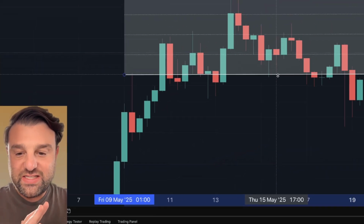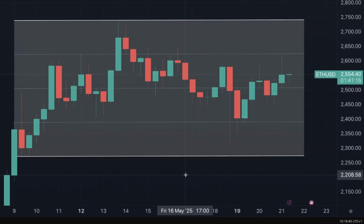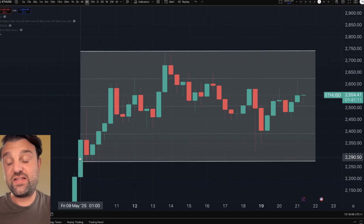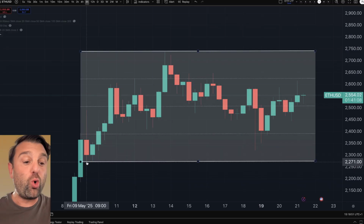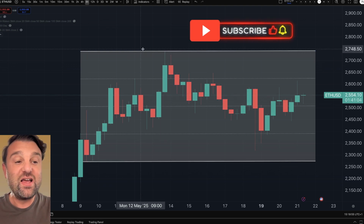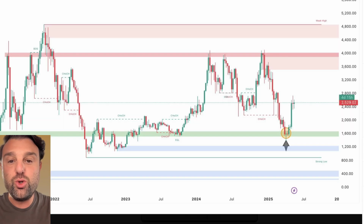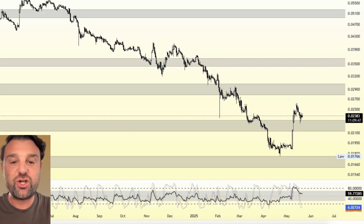As we get closer to the end of May, looking at the Ethereum price, you can see that we are still range bound. We've actually been consolidating since the 9th of May. Support is at $2,270. Resistance up at 2,750. Now we're going to chart Ethereum. I've got some new charts and new analysis to show you some key insights.